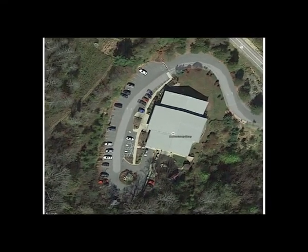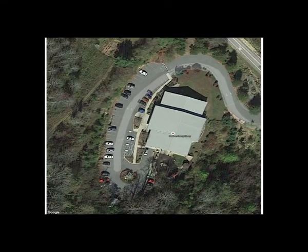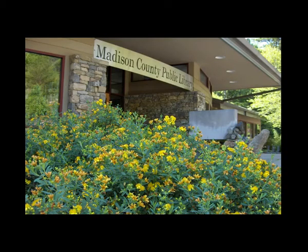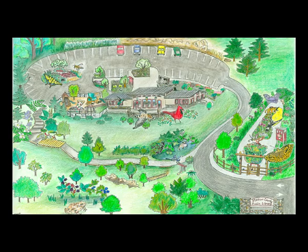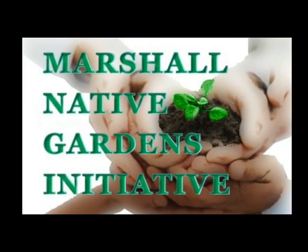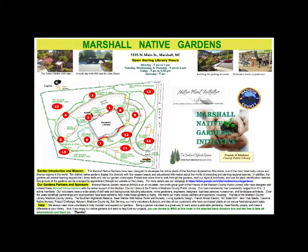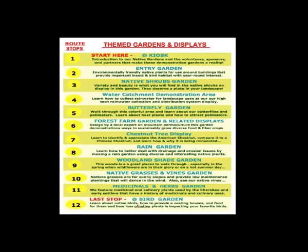In 2018, this library competed with over 120,000 libraries and was recognized as the best small library in the entire United States. We think that the Marshall Native Gardens played a role in that recognition. The goal of these gardens is to help visitors understand and appreciate why native plants are important to all of us, and to help visitors identify and explore hundreds of plants on display.